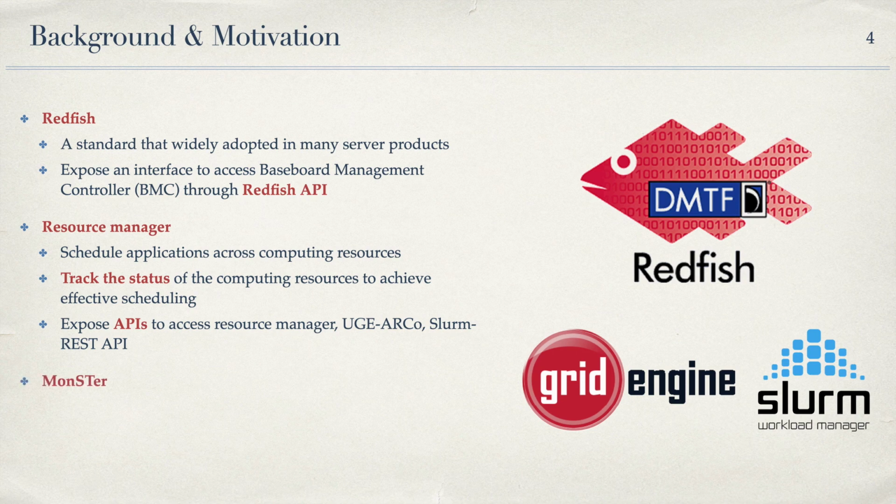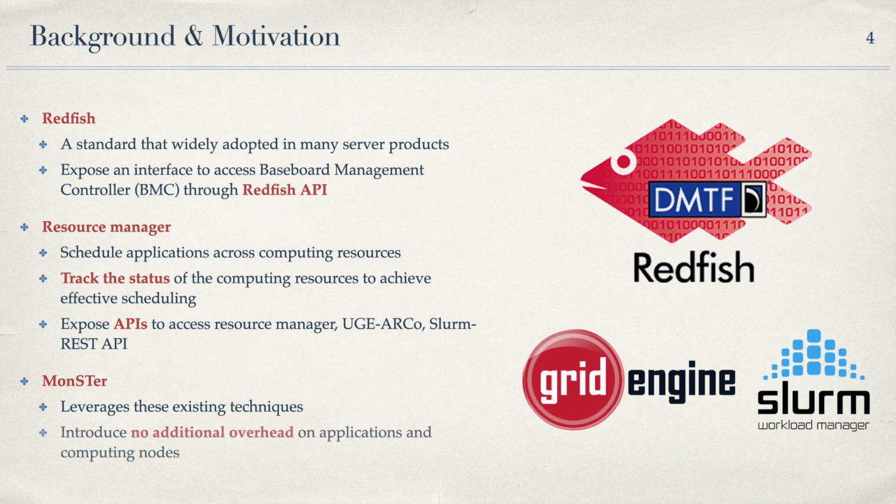MonSTer leverages these existing techniques to monitor the system by retrieving metrics from the provided APIs. It correlates collected metrics and reveals insightful knowledge of how platform components interact with each other without having additional overhead on applications and computing nodes. With that being said, in the following slides, I will talk about the design of MonSTer in detail.